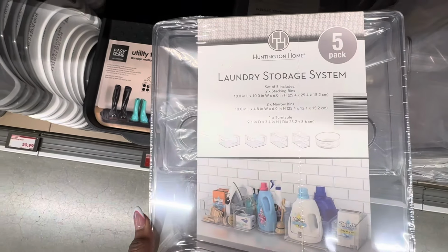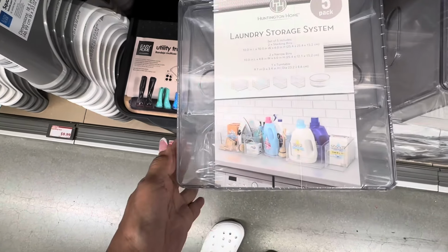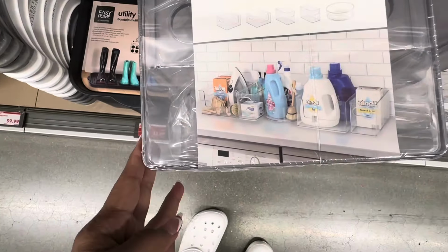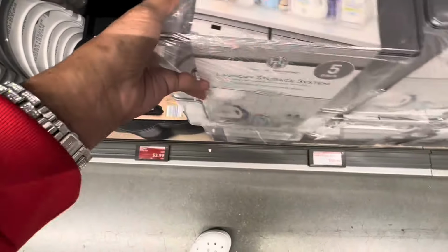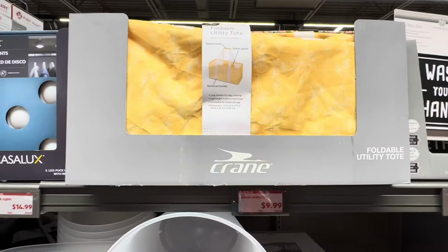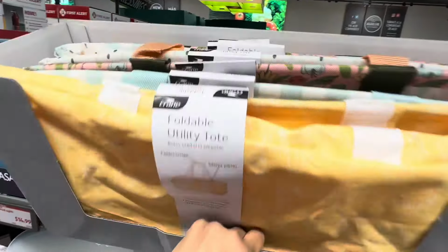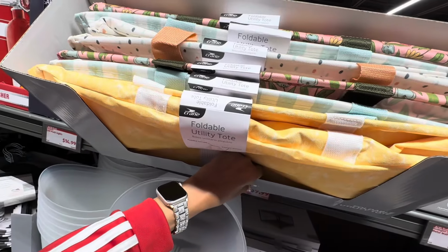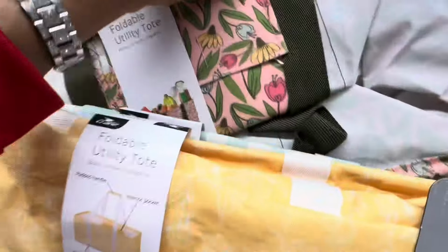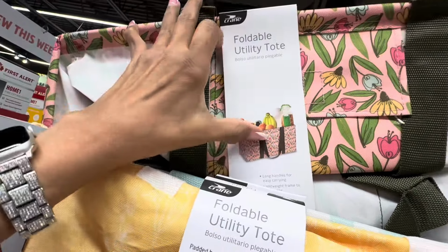These are laundry storage set. Oh, you get 1, 2, 3, 4, 5 containers to store your laundry. You can use it for your kitchen or bathroom too. What's the price for these? Oh, $20. So look, these are foldable totes. They are $10 and they have different colors up top here. Polka dot, florals. Let me see the floral. I like these for the groceries in the back of the car.